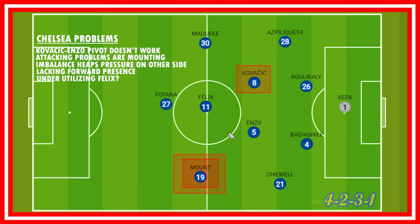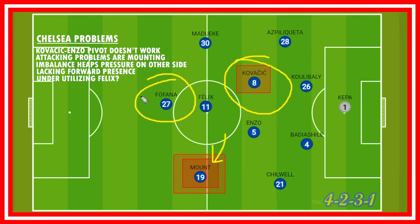So overall, they lack a lot of dynamism down this left-hand side. They don't have enough defensive stability with Kovacic next to Enzo Fernandez because they just don't really work together, I don't think. David Fofana has been thrown in almost as a Hail Mary, it seems, even though I don't think he's been bred into this system the way that he should be. And Madueke is really going to be a victim of all this, in the sense that if you can't go down one side, you have to go down this side, and a lot of pressure is going to be put on him.